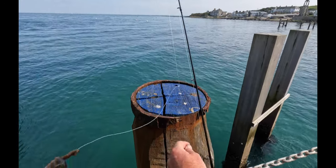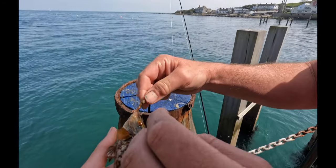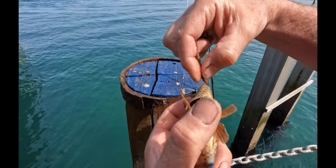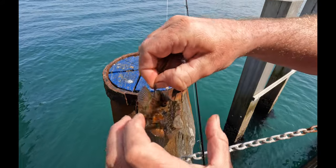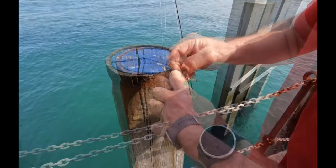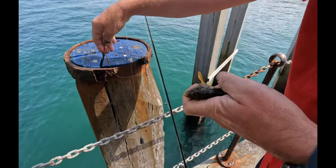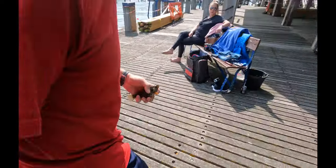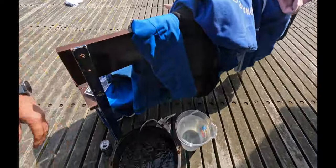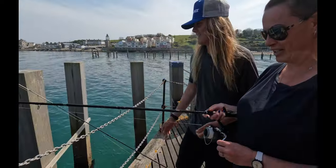And it seems to be working very well now. Got it? Nicely hooked. He's lovely. Let's just take that off. Doesn't want to come off, there you go. Right, let's go and put him in the bucket. They are staying alive. Take your time, don't you? Go on then, reel her in.